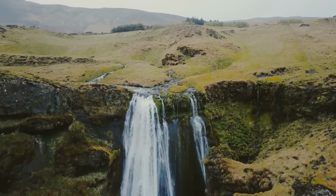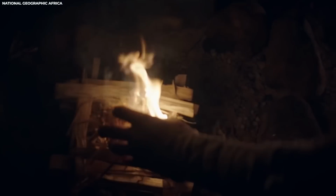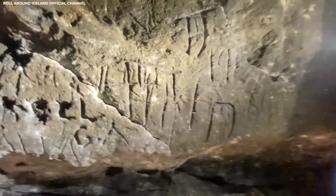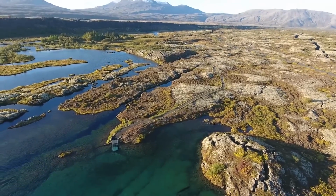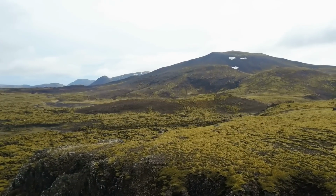It sheds light on a lesser-known aspect of Iceland's rich history, offering a glimpse into the lives of its early inhabitants. As excavation and research continue, more secrets hidden beneath the Icelandic landscape may come to light, each adding a new piece to the puzzle of this fascinating island nation's past.